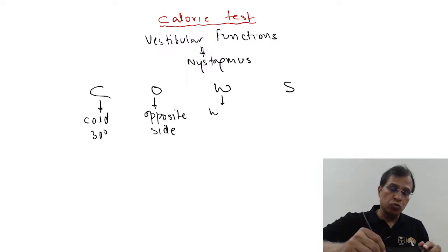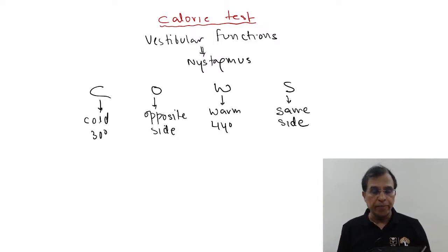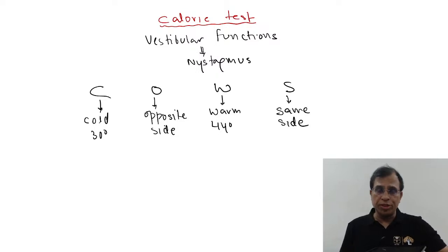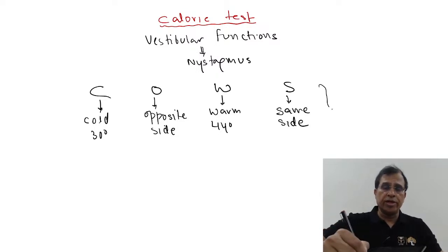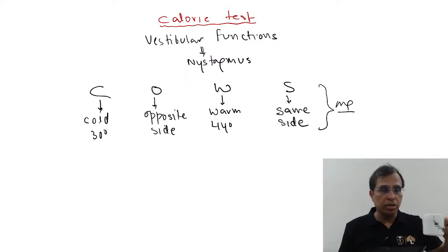And W stands for warm water, which is at 44 degree. And S stands for same side. Okay. So cold water causes nystagmus to the opposite side, and warm water syringing causes nystagmus to the same side. It's a very popular question. I'm sure most of you know this already because we discuss this COWS on every platform and forum.